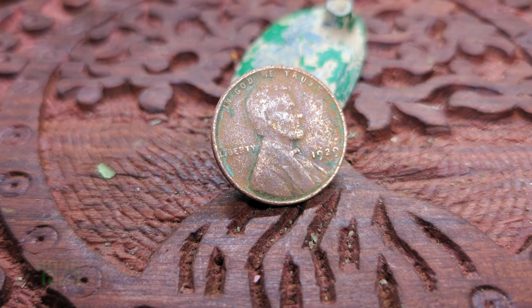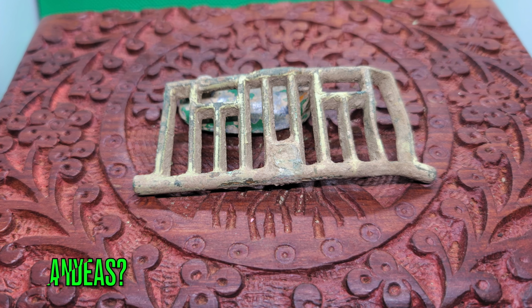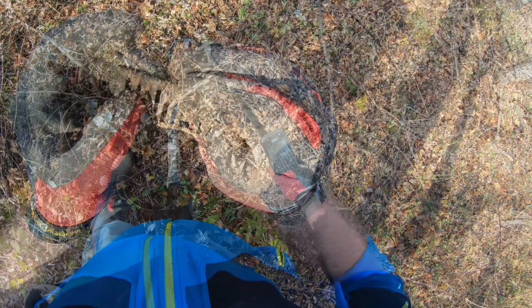Aha, there's our signal. I have not the slightest idea what this is. Not in the slightest. It's almost like the grill off a car. Huh. It's a weird one. 83, 84. Pretty good signal. Sounding a lot like shaped iron now, like a square nut or something like this. What's this? It's like a little container of some kind. We'll clean this up. Not sure what it is, but I bet you we can get some kind of ID off it.